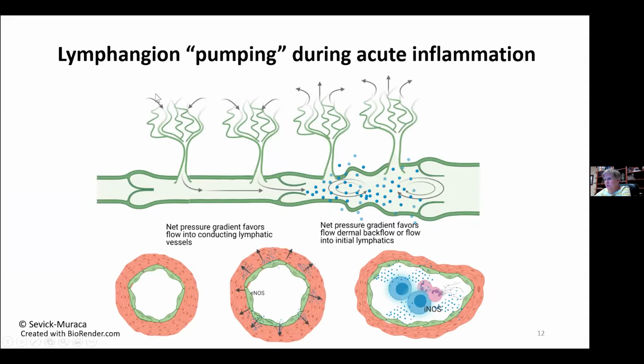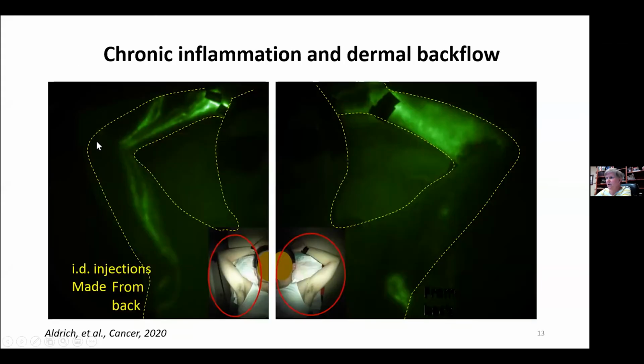Let me explain. So these initial lymphatics drain into these conducting vessels. And whenever we have this lymphangion that's pumping, we're creating somewhat of a suction. And so we get material moving in these initial lymphatics through the collecting and into the conducting vessels. However, when we have a cytokine storm in these lymphatics, the vessels are dilated, the valves are not working very well. These lymphangion segments fill up with fluid, pressure increases, and basically we hypothesize that you get lymph flowing backwards. We call that dermal backflow.